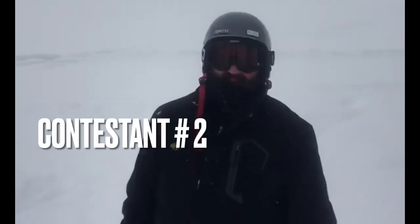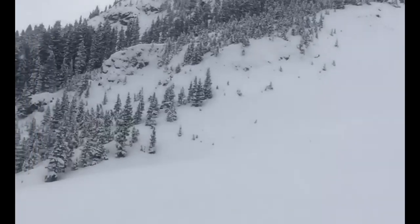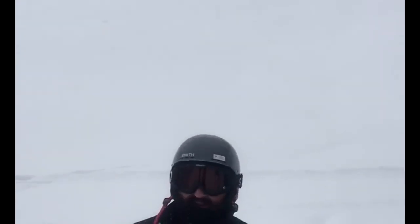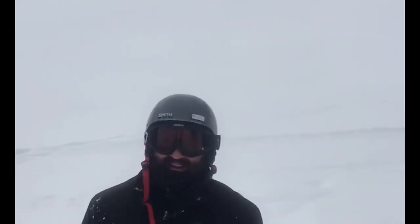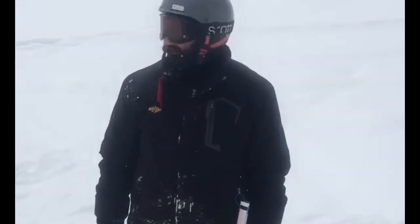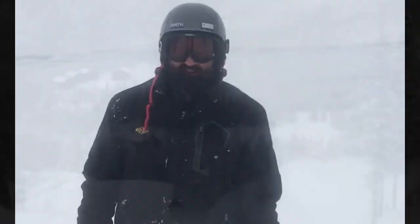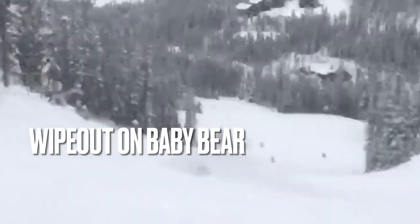Travis right here at the top of lift number 4. Got Kachina Peak in the background. He's about to go tear up some more blues. Try not to die, basically. Maybe the blues are going to tear him up. We don't know. But we will follow up. And that's a wrap. This is Travis on Baby Bear, blue, wiping out.